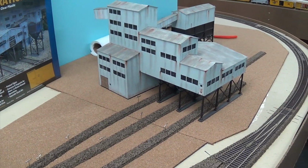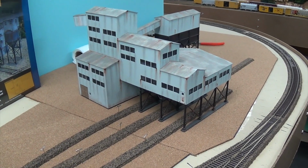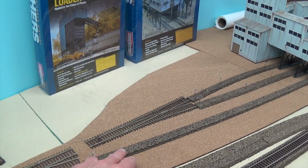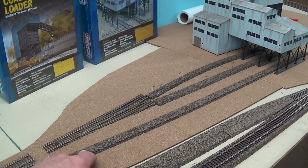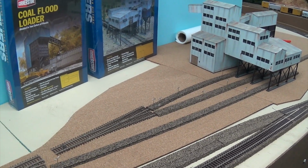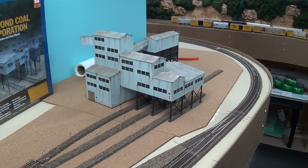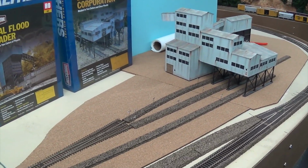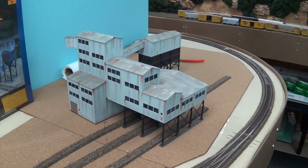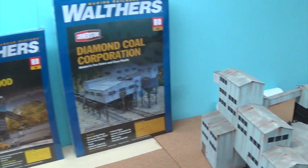And because this area is not extremely large, that'll give me a chance to maybe cut down to 2 tracks instead of 3. And then the flood loader itself will be placed at the start of one of these spurs, and that's how the cars will actually be loaded, and not through that anymore. But the tracks will still be used for some storage. So that's the plan there. That's what I want to do with that.